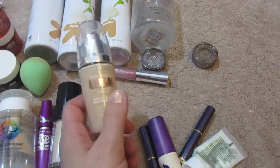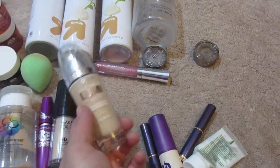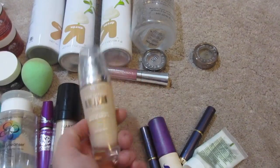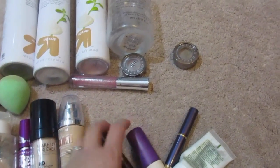And I really like this. It's very comparable to Makeup Forever. And for the price difference, definitely worth it. So I was really happy to try that.